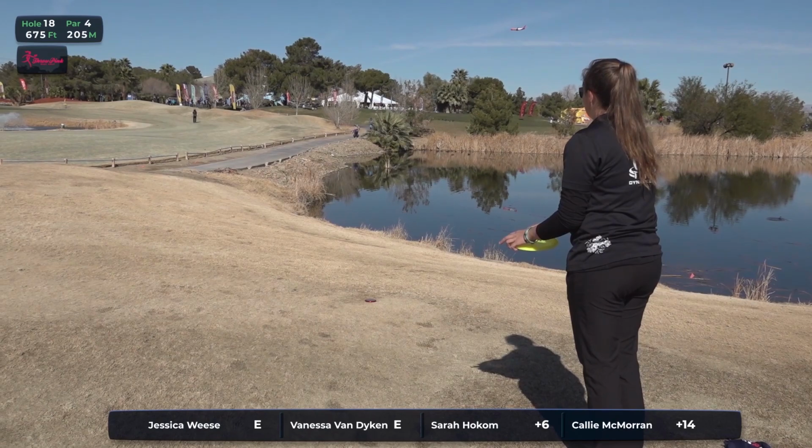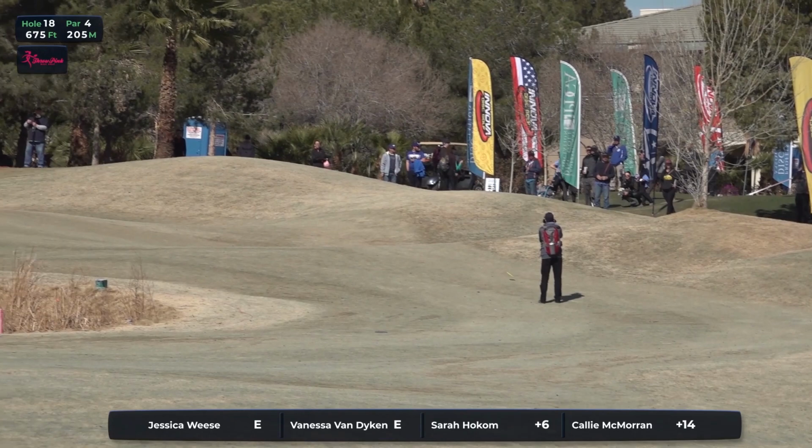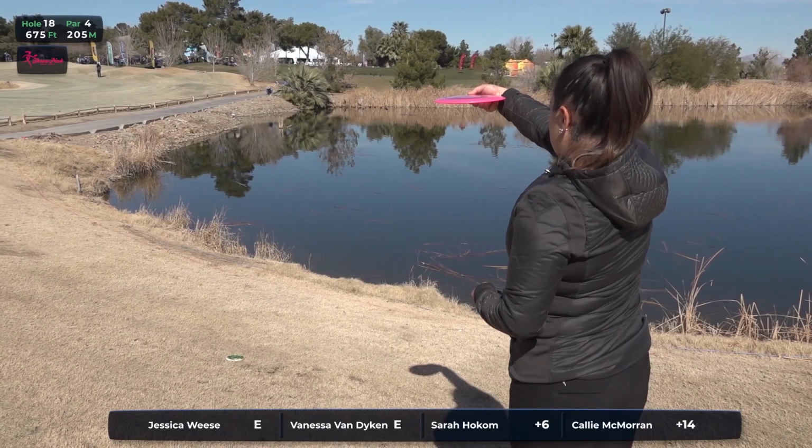Now, this is a somewhat shorter basket than we've seen in years past. Is that correct? They've kind of moved it to be a little more accessible? Yeah. When I first started playing this tournament, the basket was pushed up another maybe 50 feet. So they brought it a little bit closer.